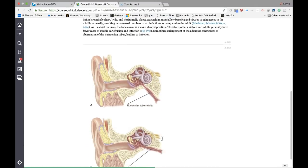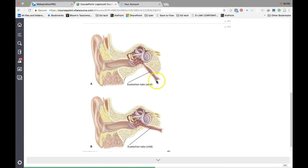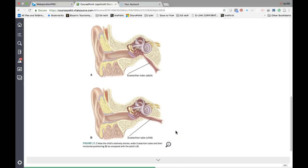Okay, so we talked about the eustachian tube. Here is an example of an adult eustachian tube. See how it's nice and slanted? And here's the flat little no ramp in a child. So you can see why fluid backs up, doesn't drain out well.